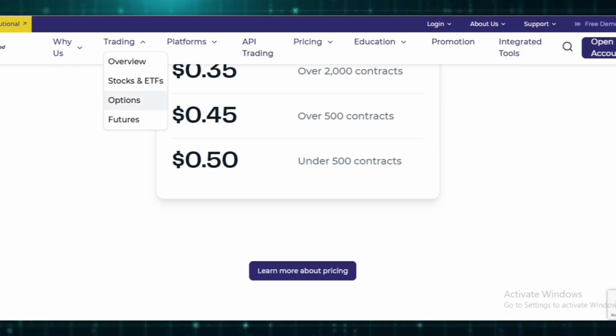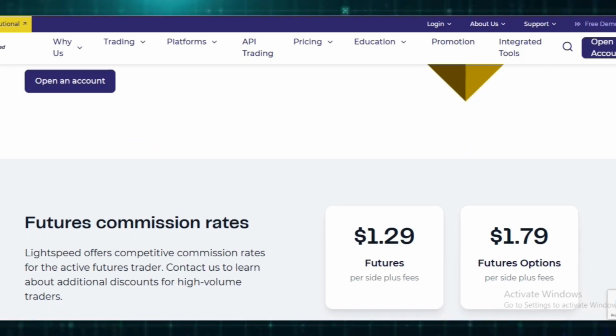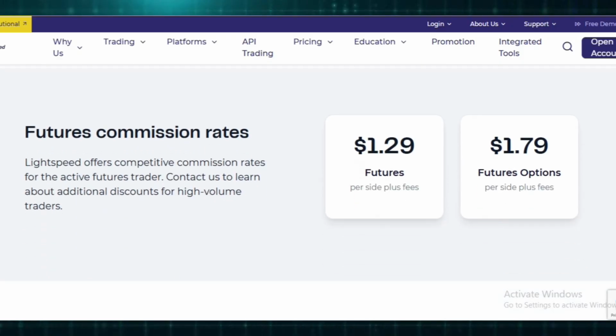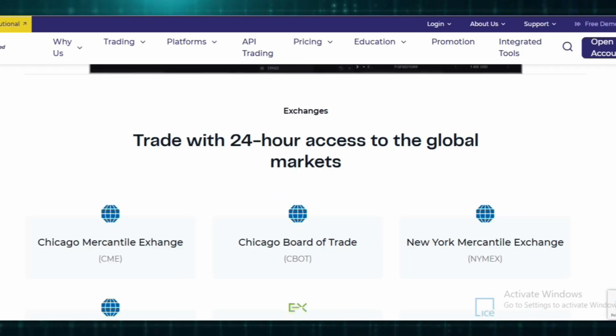While Lightspeed does not offer direct forex trading, users can gain currency exposure via futures, like 6E for Euro USD, or ETFs. For algo traders or quants, the 2023 API launch provides RESTful access and FIX connectivity, letting you build custom automated strategies with order management, position tracking, and real-time data feeds.